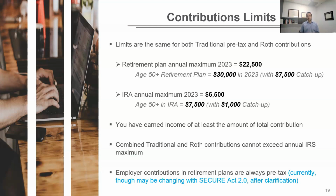Just want to point out a couple of items here when it comes to contribution limits. One, which is the most important one, is that you have to have earned income to be able to put those contribution limits into your retirement accounts or individual retirement accounts. And earned income means that you have to actually earn that money. So let's say you had a part-time job and you only made $5,000, you can only put $5,000 in an IRA account. You can't use the additional money that you have in a savings account to contribute into an IRA account. You can only put up to your earnings. So I think that's an important point there.